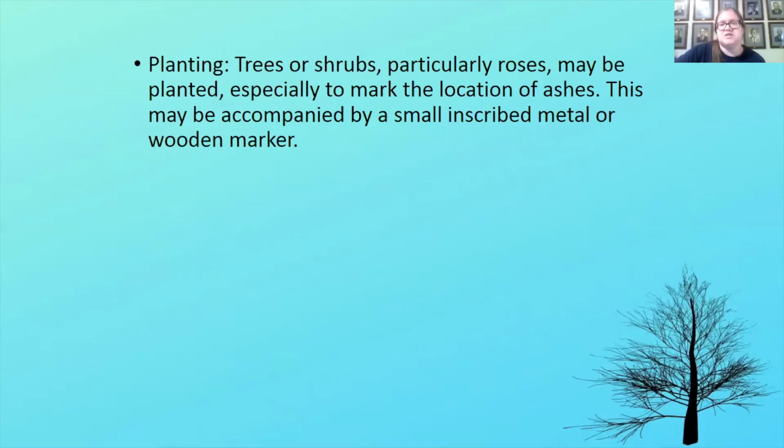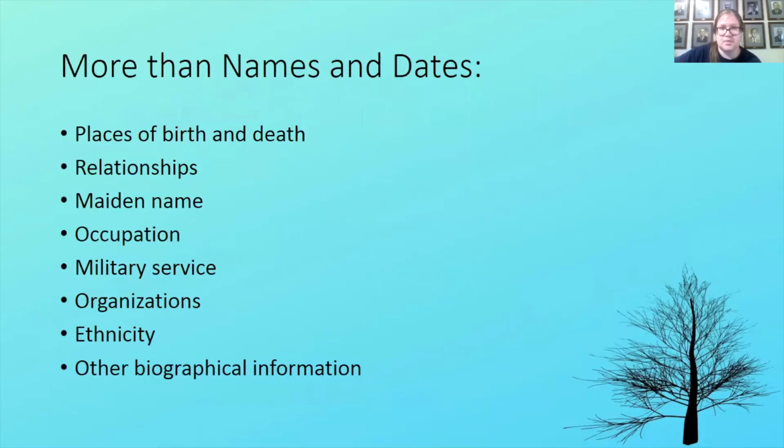There's also planting, especially to mark locations of ashes. People use trees or shrubs, particularly roses, and this is accompanied by a small inscribed metal or wooden marker. So it's more than just names and dates. It might have places of birth and death, relationships, maiden name, occupation, military service, organizations. Sometimes with tombstones, you can figure out their ethnicity. You can figure out other biographical information and whatnot.